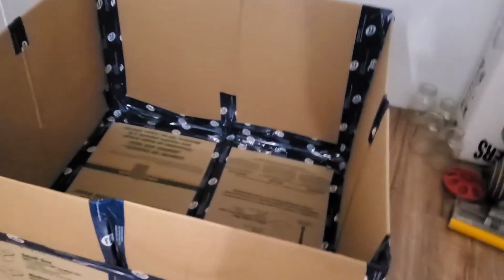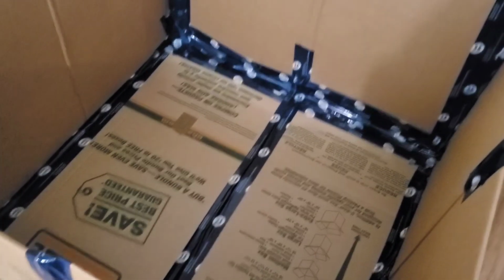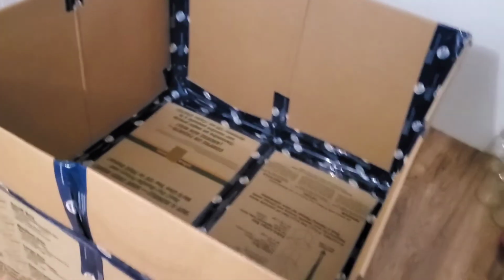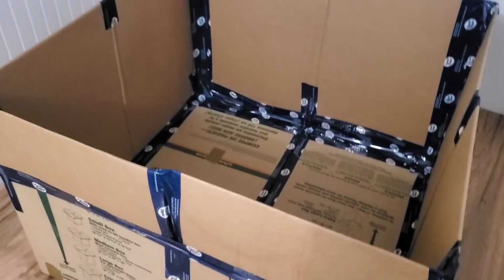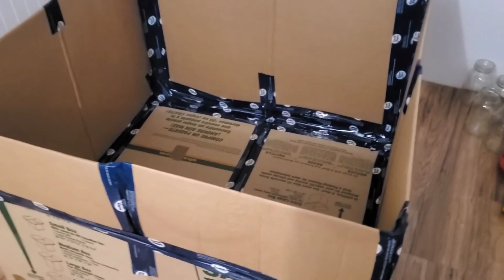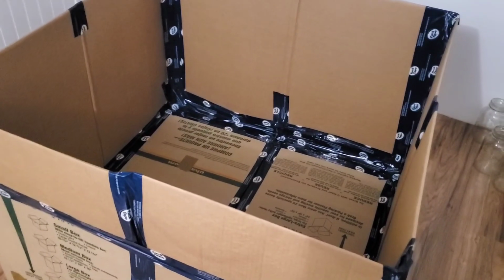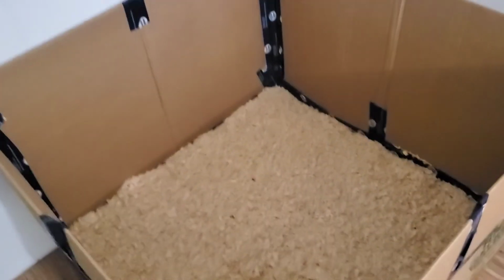Now I did consider putting some poly down, some plastic, inside the box, just to vapor barrier it so we don't get any moisture coming through the box. But I'm not going to do that. Instead, I'm going to put the bedding down, and if we want, we can put the plastic on the outside of the box. I've put down the wood chips. Now it's not very deep. You can see under there, but based on what I've read and seen, it should be sufficient.